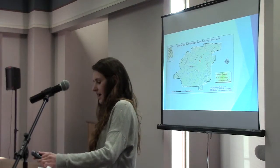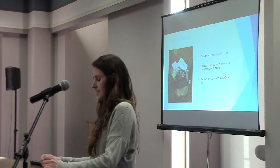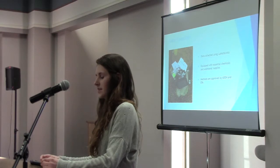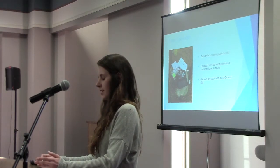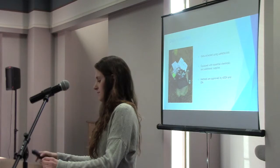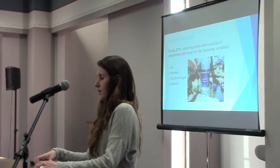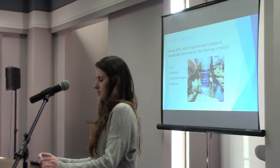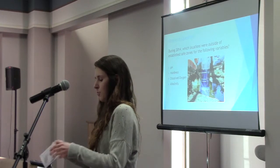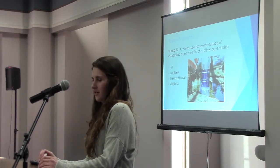After we chose the locations, we started collecting data. The data was collected using LaMotte kits, which are suggested by the Alabama Water Watch. They were provided by Ms. Patolo, and they are equipped with the essential chemicals and supplies for testing water quality. The use of the kits is also approved by ADEM and the EPA. And this brings me to our research question. During the year 2014, which locations were outside of the established safe zones for the following variables: pH, hardness, dissolved oxygen, and alkalinity. I'll now explain what these variables are and the results that we found.